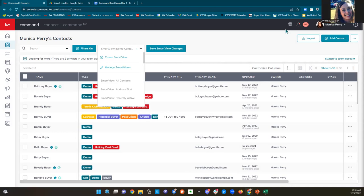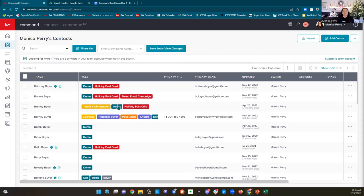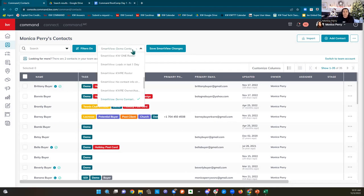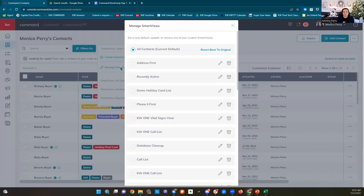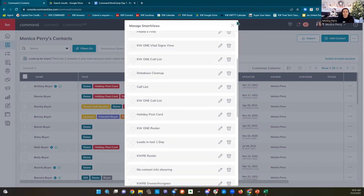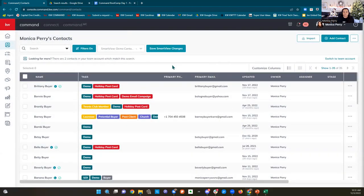Can you keep them like that to save it so that every time you log in it does that? You can. If you want to see them that way every single time, then you are going to set it as the default view. And you can click manage and you can do all of this here and say address first. I could edit and stuff like that. And then you can pick your default view. Wonderful. Thank you so much. You are so welcome.